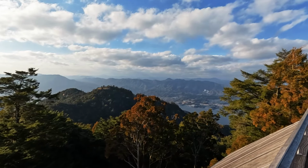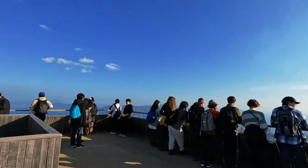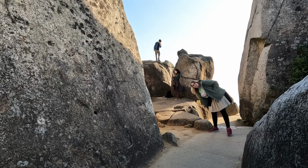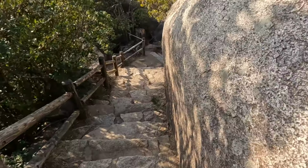I actually think this direction with the other mountains is very beautiful, very pretty. Everyone else is like the islands. And then unfortunately, it was time that I started to head back.